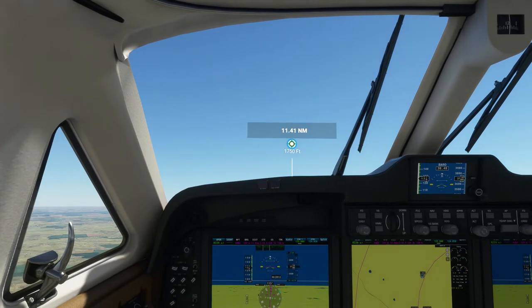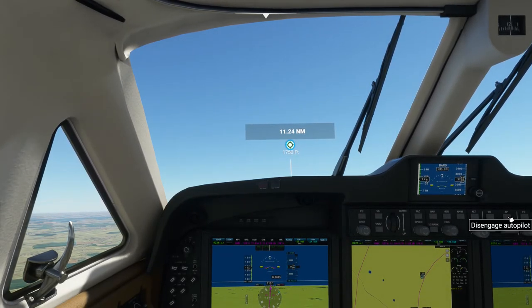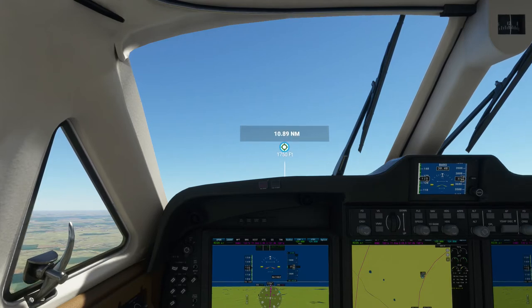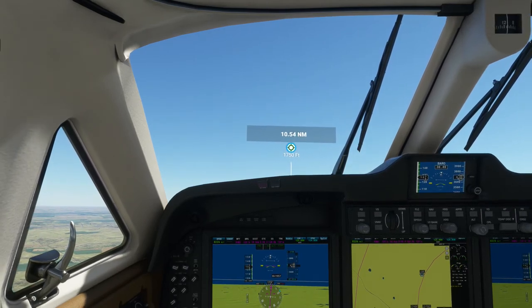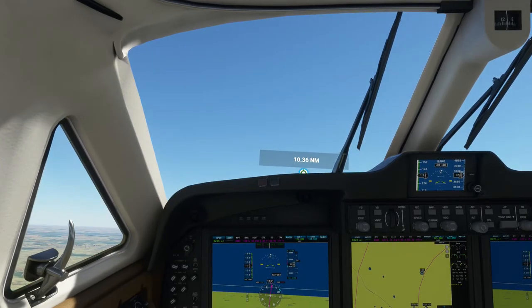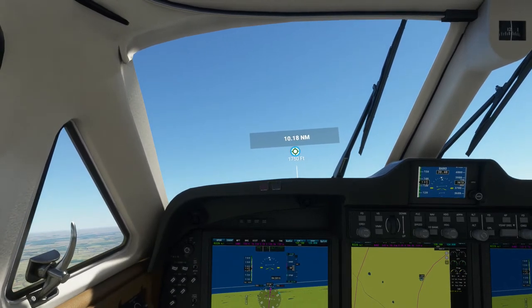I am going to go ahead and take over from autopilot. The wind is calm, and so the last trim the autopilot had set is actually working for us. I'm going to up thrust. We're dropping a little bit more than I would like, so a little bit of excess speed in case we need it.